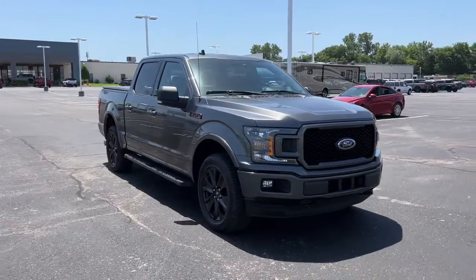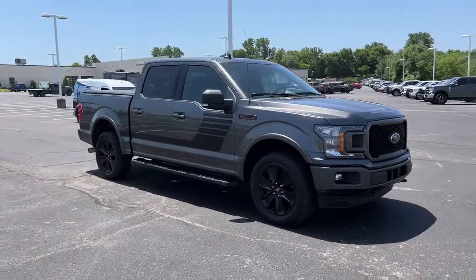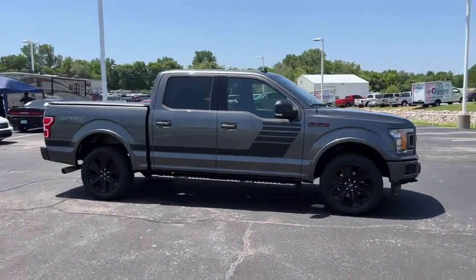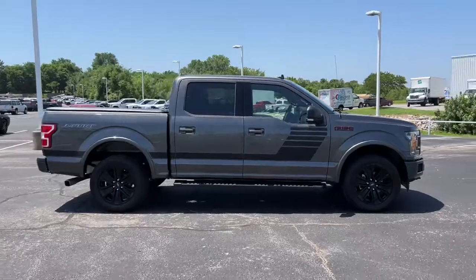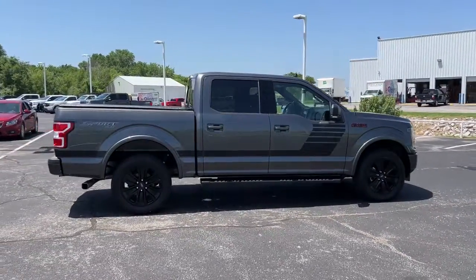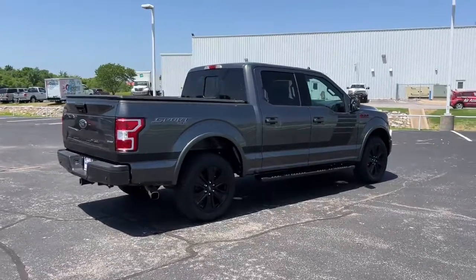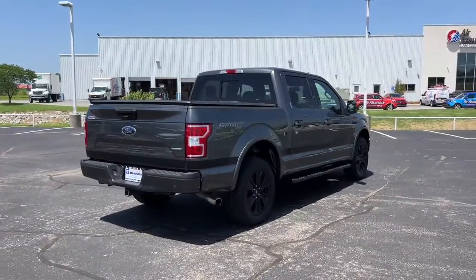Here's a hard-working Ford F-150, the light-duty, full-size pickup that leverages high-strength steel and military-grade aluminum alloy to bring you class-leading payload and towing capabilities. Easier than ever to use, this truck is designed to maximize productivity on the road, trail, or job site.